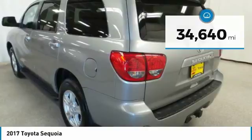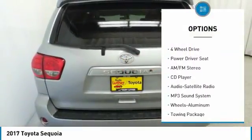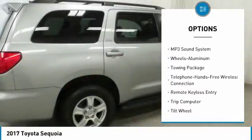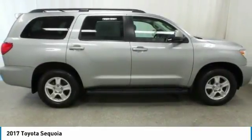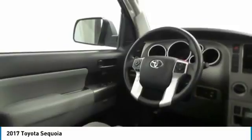Here are some of this vehicle's great options: anti-lock braking system, traction control, 4-wheel drive, running boards, air conditioning, Bluetooth wireless data link for hands-free phone, moonroof, power steering, cruise control, aluminum wheels. If affordable style and reliability are what you're looking for, this vehicle couldn't be more perfect. Drive it today.